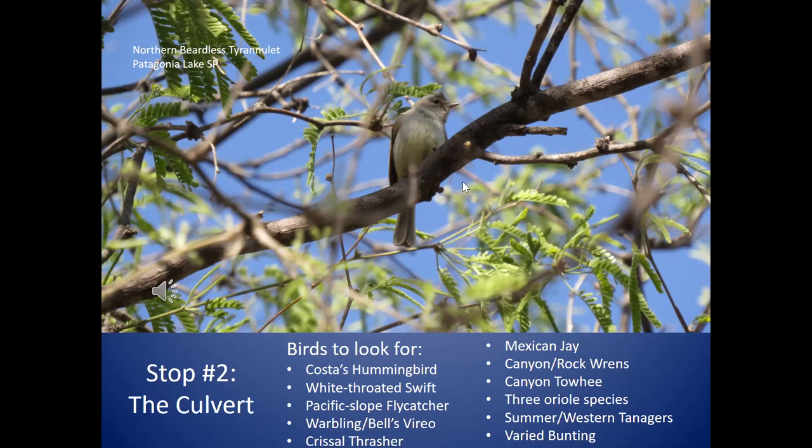And this tends to be a really good spot for this little flycatcher that can be really hard to find. Other birds to look for in the area, lots of rock wrens and canyon towhees. There's crissal thrasher, like I said. There's a lot of vireos in the area right now.